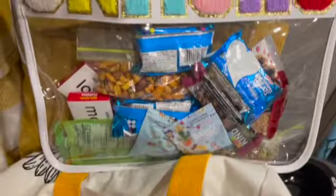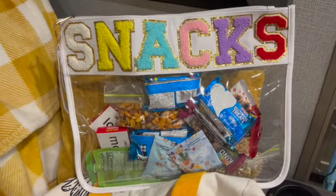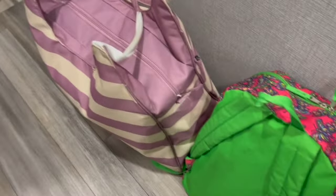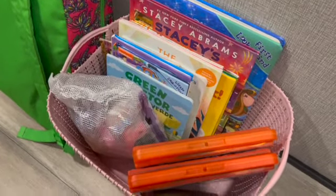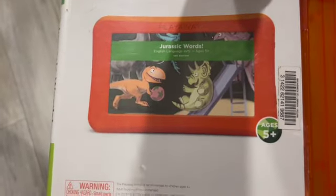I have lunches ready to go, I have snacks ready to go, I have our bags ready to go. So then it's easy to just get up in the morning, pack the car, and then be on our way. I also like to pack a little toy basket for the kids to play. They're kind of over the toys in the car, so I pack books, I pack some coloring stuff.